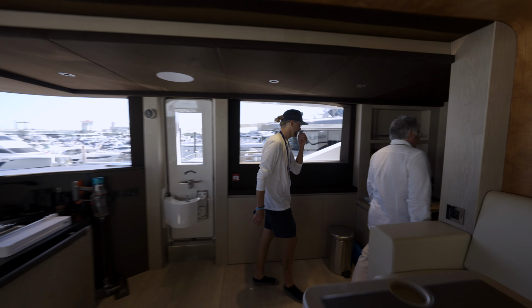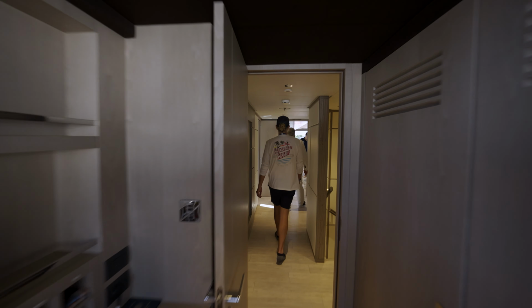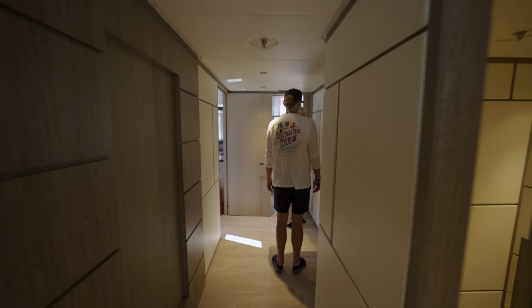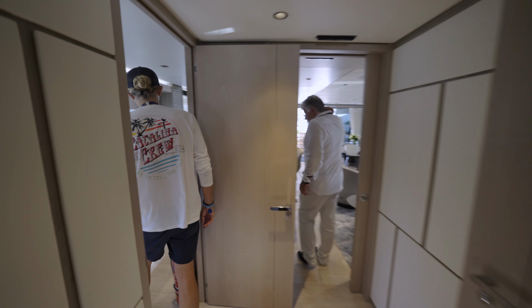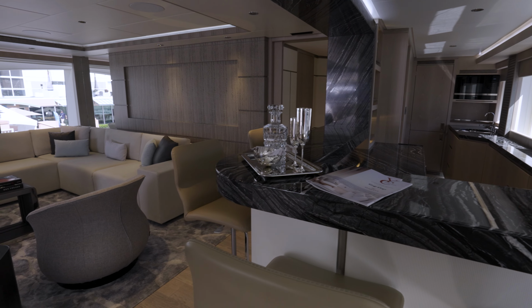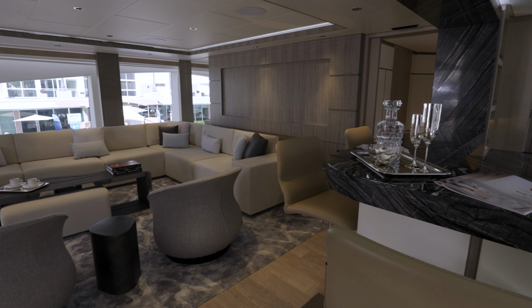So that's another deckhead. That's the entrance to the bar. It's a pretty big bar. Oh yeah, check it out. Cocktails, my dear.